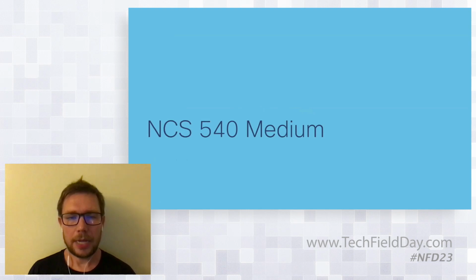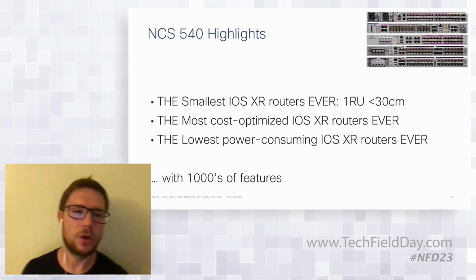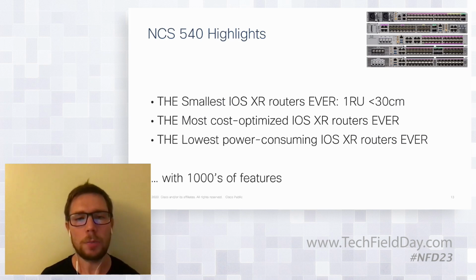Okay, let's start with the NCS 540 family. We have NCS 540 medium, and let's review what we have today. But in general, the 540 family is basically the smallest IOS XR router ever. It's 1 RU, but below 30 centimeters deep. These are the most cost optimized XR routers ever.